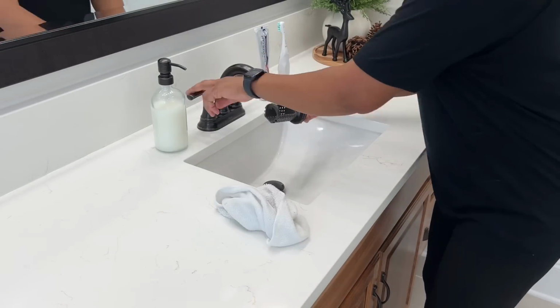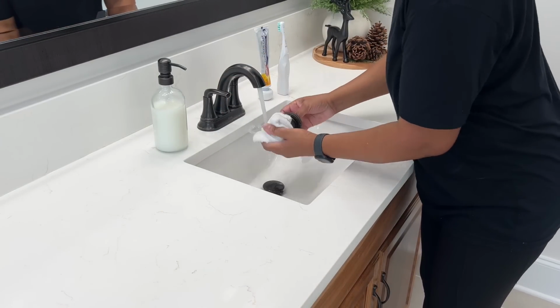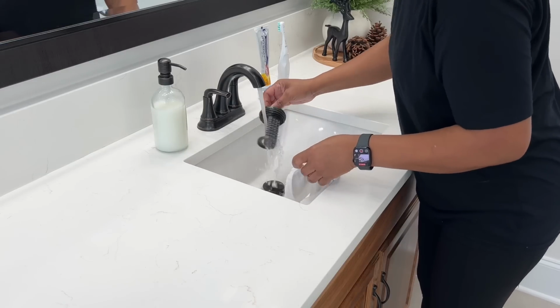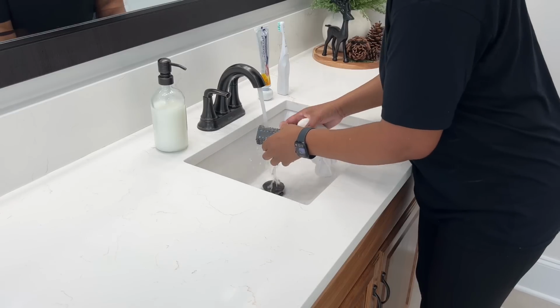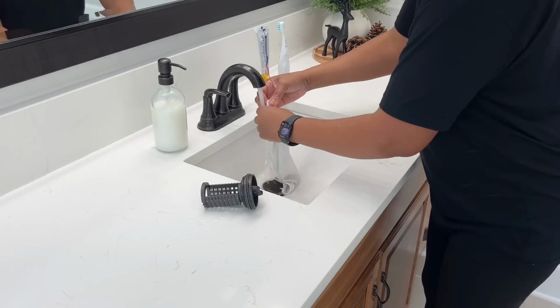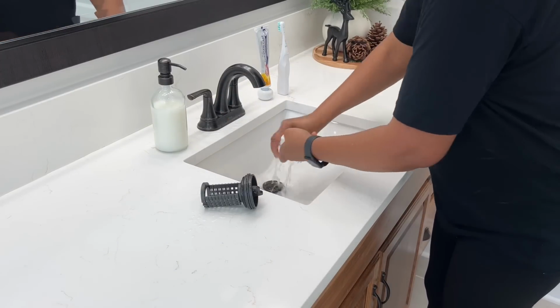To clean the filter, I sometimes need to use a brush to remove the excess debris trapped in it, but it wasn't as bad today as it has been in the past. And along with cleaning the filter and draining the hose, I do want to clean the filter compartment to remove any excess lint, hair, and other debris removed from the clothing during the wash cycle.